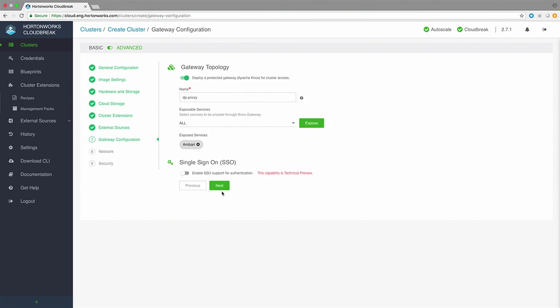Next, gateway configuration. Sid talked a little bit about Knox. We have the ability to provision with Cloudbreak and wrap your clusters with an Apache Knox-powered secured gateway. This is great for limiting the surface area of ports that are exposed to the public internet and really securing those services that you want to publish for your cluster. So we can do that right here, very prescriptive guidance.